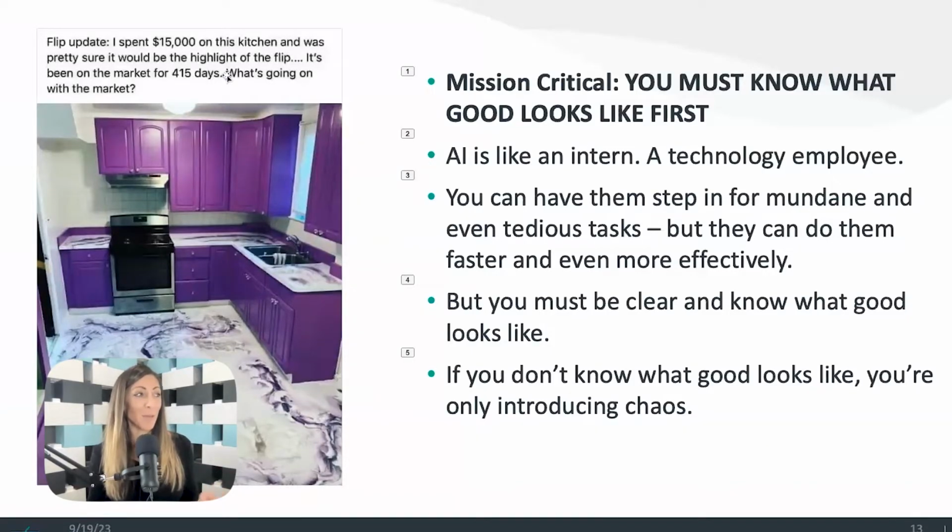And this Flip update was, I spent $15,000 on this kitchen and it's on the market for 415 days. You know, what is going on with this market? And I'm just like, well, unless Barney lives here, this is the main reason why your house isn't selling.